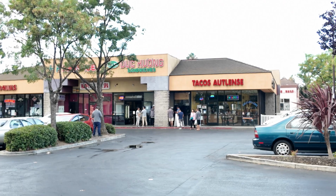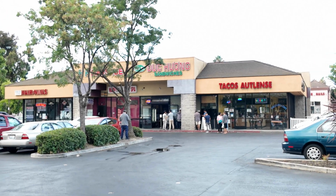All right, so slight change of plans. The Duc Hung that's over on King Road does not make their own sandwiches there. So to give them a fair shot, we headed over to the Story location. Apparently that's where they make all the actual sandwiches. The one on King only has basically their pre-packed sandwiches. All right, so we're gonna go and get one and then we'll do our comparison.